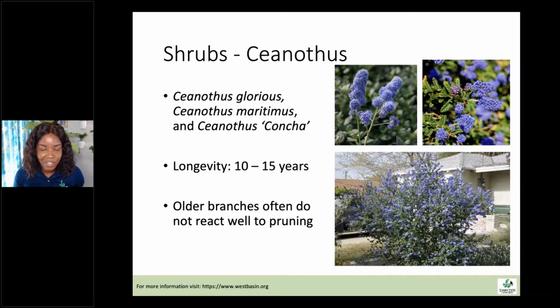And also, when we're talking about longevity, consider the inception date of this garden, because it's likely to be the original plant. So if the garden was established in 2013, it's getting close to the 10-year mark. And so older branches do not react well to pruning. The rule with ceanothus is when the branch is about the diameter of a pencil, that's when it's not going to react well to pruning.